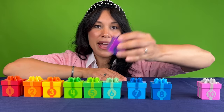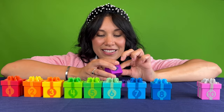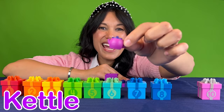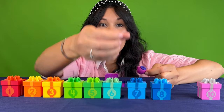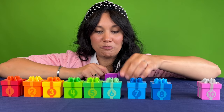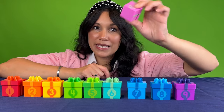Okay, now I have a purple box. And inside the purple box is a kettle. Let's pour the water into the cup. Yum. And the last box is pink.